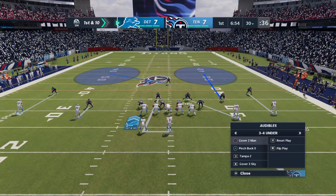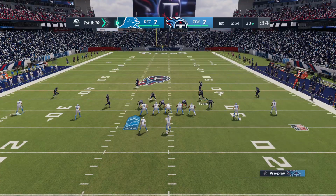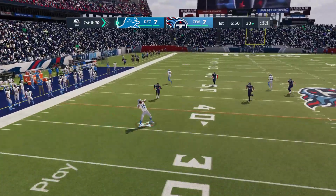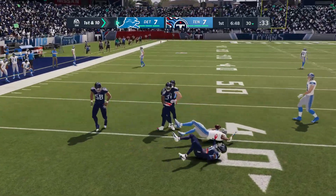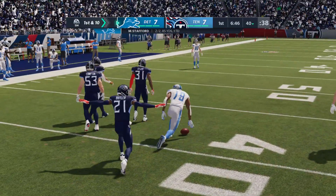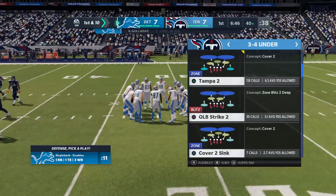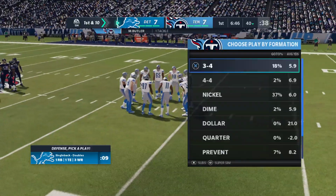Stafford and the Lions now have it first and 10 right at the 30. After the interception, here's Stafford. Open man is Galladay, complete. And down he goes, but he takes it up to the 40. It'll be a gain of 10 to start the drive, out by a few inches. That'll be a first down.